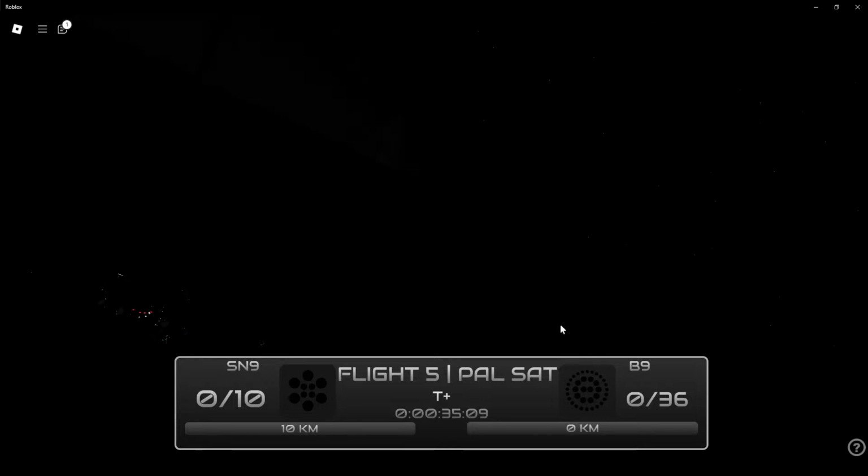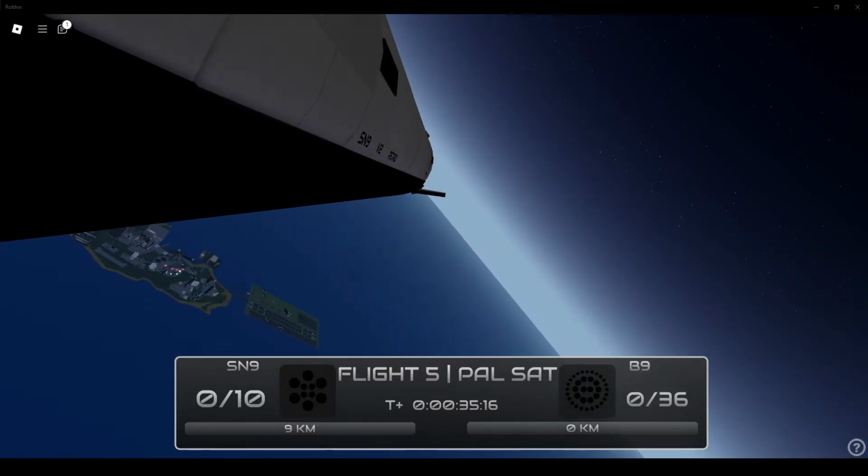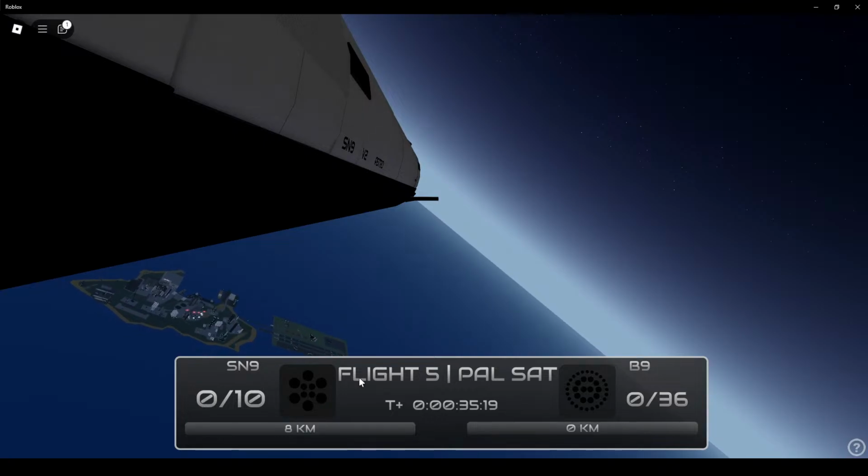Engines are primed for landing burn. Here she comes. Landing burn starting. Yeah, I see it. Engines are go.